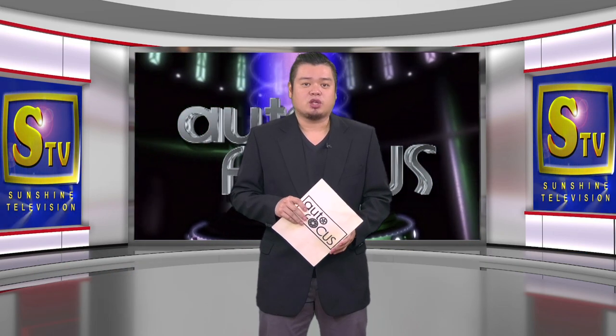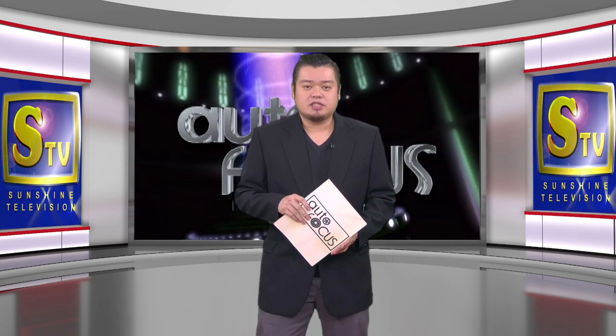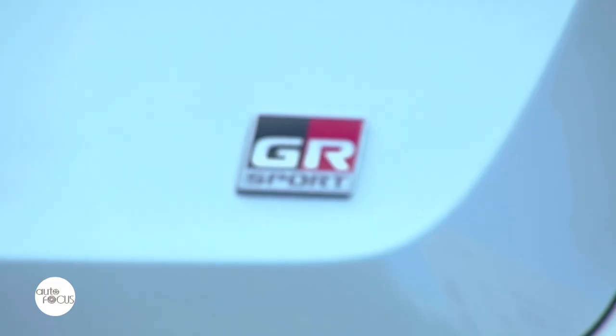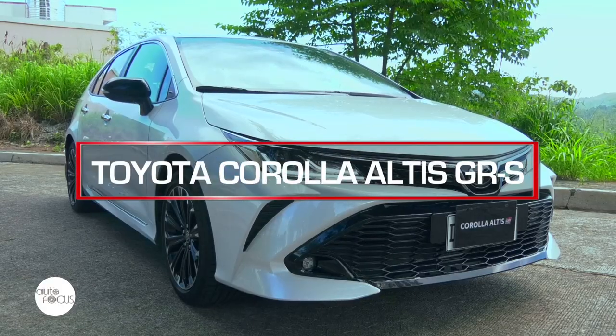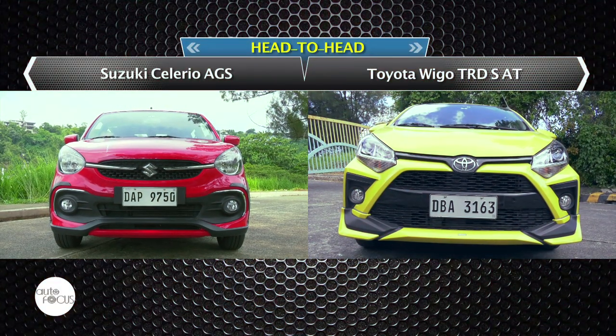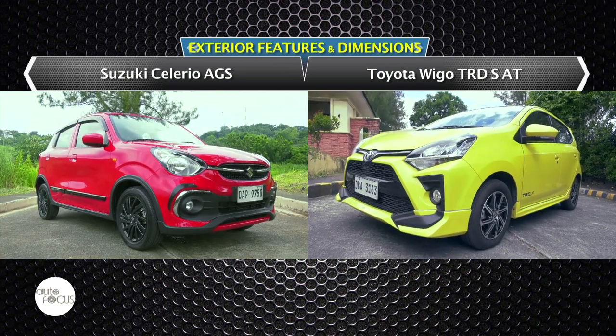Here are our features on this edition for Electronic Magazine, exclusive to the automobile and its industry. Starting off with reviews of two vehicle models presently in the local market, a compact sedan from Toyota, the Corolla Altis 1.6V GRS CVT, and compact SUV from GAC, the GS4 1.5T GDI. Plus, a feature-to-feature comparison of two hatchbacks, the Suzuki Celerio 1L AGS versus Toyota Wigo 1L TRD SAT.